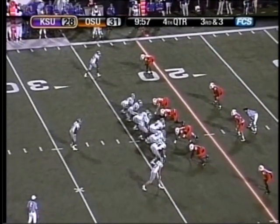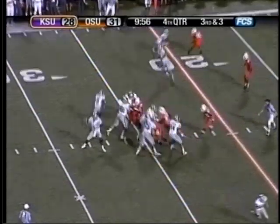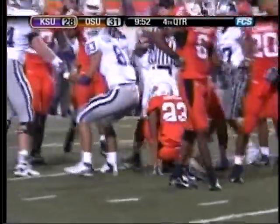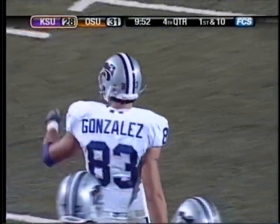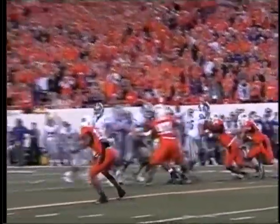Freeman under center, changing the play at the line. Cowboys have 4 down linemen. Freeman, quick drop, quick throw over the middle, and the pass is caught for a first down by Daniel Gonzalez, and he's tackled at the 14 of Oklahoma State. They got out of a first down and 20 hole. They'll have a first and 10 after that 8-yard gain at the Oklahoma State 14.